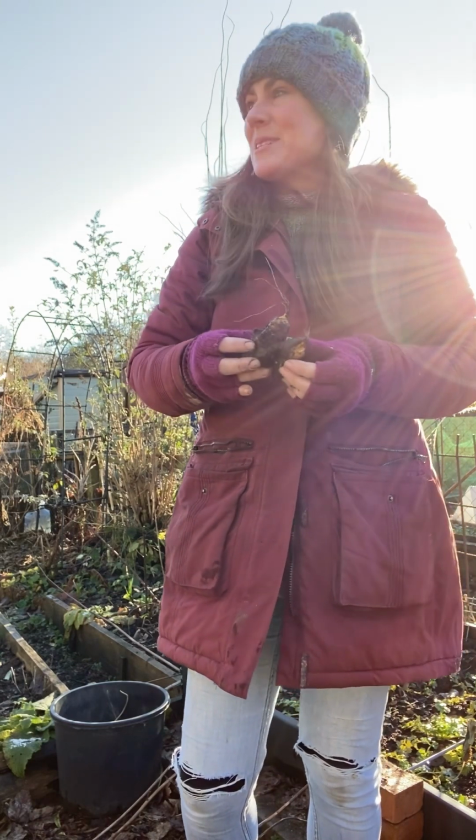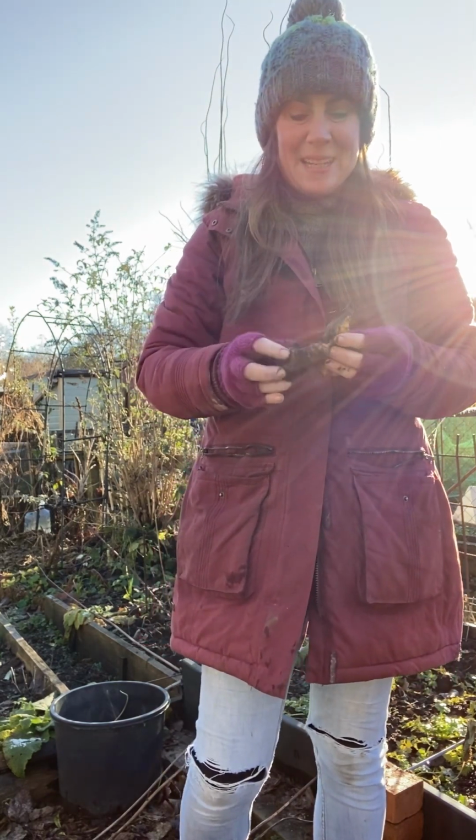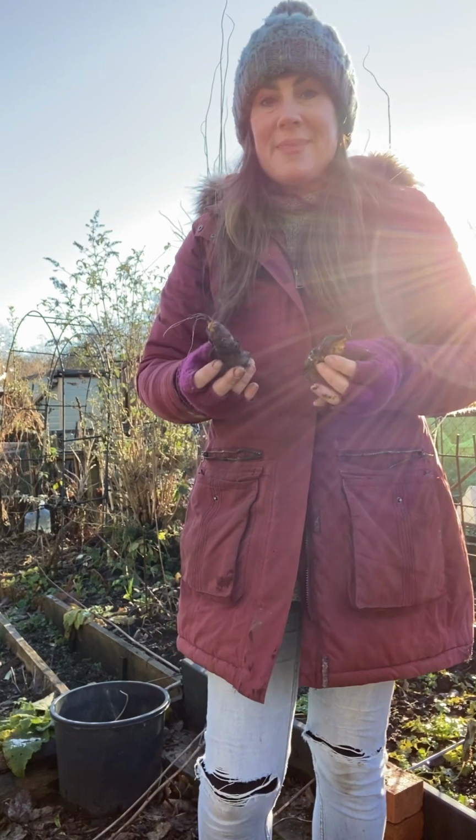These are absolutely delicious, roasted, made into a soup, and with your roast dinner, however you wish. Imogen's vote is for soup. Yeah, she really, really likes it. It's a really nice flavour. So yeah, let's dig some more up.